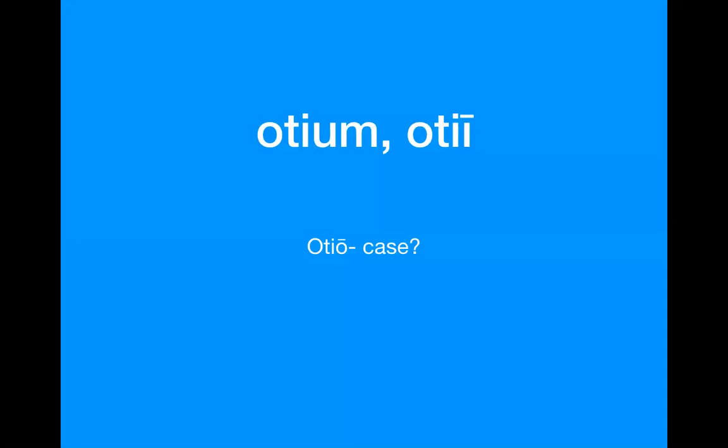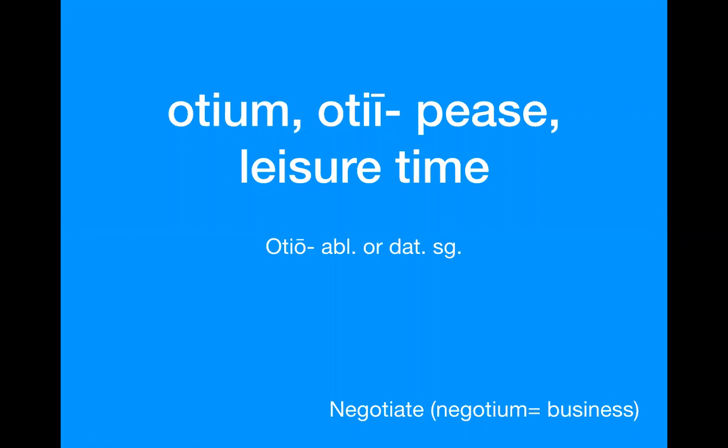Otium. What is that, Kylie? This one's hard to remember. They would give us the more common word for this, except we don't have third declension for like 5 more chapters. So they're not going to give us pax, which means peace. So otium basically means peace too, but it's more like peace as in what we enjoyed over our 3-day weekend, like leisure time. A little more like leisure time than it is peace.